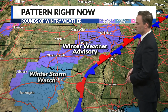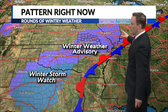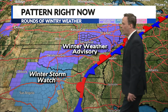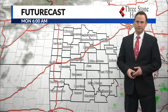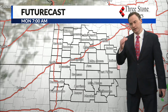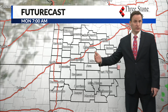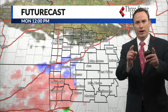Right now, this is what it looks like in terms of our winter weather advisories. We have a winter weather advisory from Illinois across much of Missouri into Oklahoma. And then south from there, you get into Texas, where we have a winter storm watch. Now, the winter weather advisory locally, that runs through mid-morning on Monday. But I would not be surprised, given the scenario that we're looking at, if we don't see that advisory get extended beyond mid-morning on Monday to continue through Tuesday, as we are going to continue to find additional waves of wintry weather.